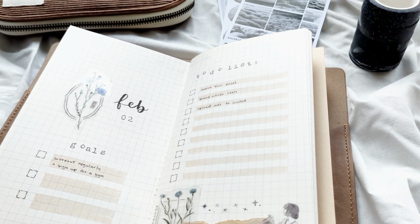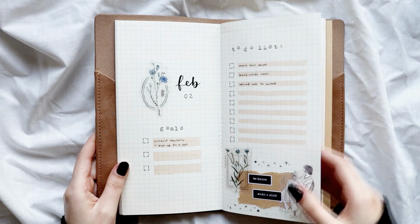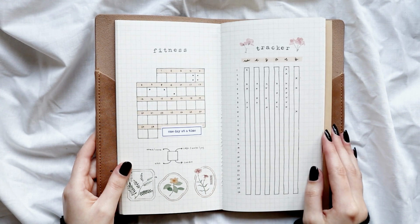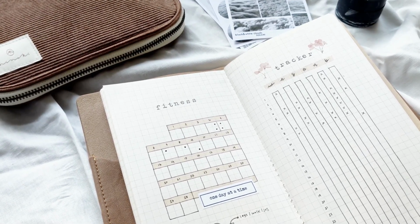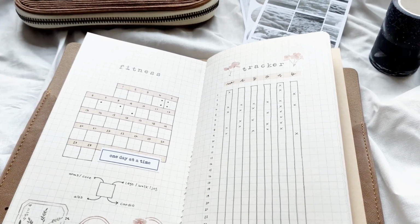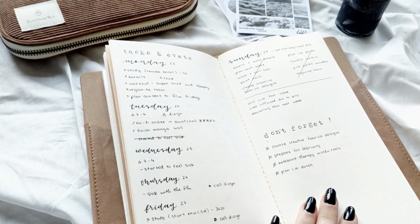Then actually starting with February, I really liked my goals page, but I'm changing it for March, and my to-do list worked really well. I got sick at the end of January, so the beginning of this month was a bit chaotic and I wasn't able to follow up with my goals or study or work out as much as I wanted to, but now I'm getting back on track again. So my fitness tracker and my normal tracker are a bit empty because I was sick with the flu and I got some problems in my liver, so it was a chaotic full 2 weeks, but now I'm much better and I'm ready for March.